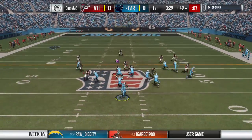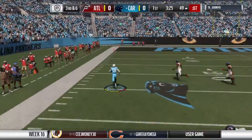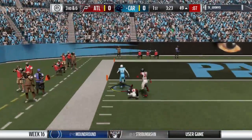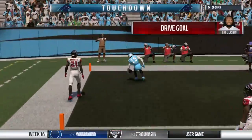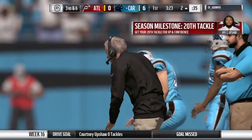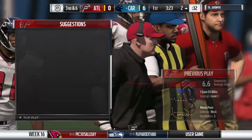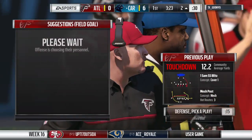Throwing on third down, Newton. And Ginn's got it. 20. And he will take it across for a Panthers touchdown. Ted Ginn, his 6th touchdown of the season. And the Panthers are going to take a first quarter lead.